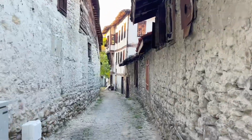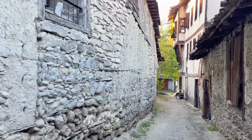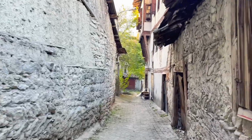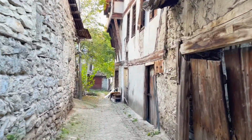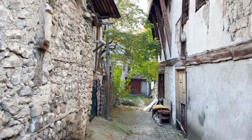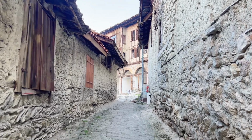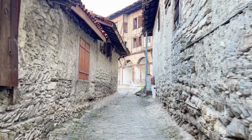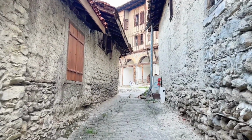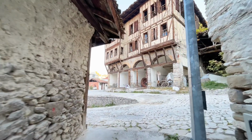Now that we have already visited two of the mosques, it is time for me to take you on a journey to the houses of Safranbolu, the houses from the 17th century Ottoman period. Safranbolu had three districts. One was dedicated to Muslims, one to non-Muslims, and the other to farming, the vineyards. The architecture of the non-Muslim district was similar to contemporary European styles.